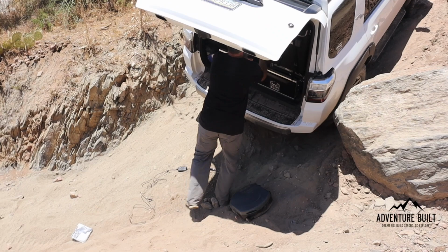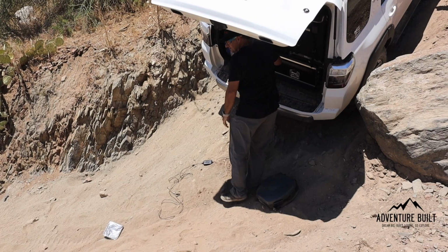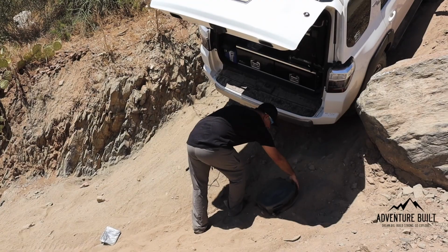Hey, what happened there? There goes the toilet. What happened? It's still going. It's still rolling. Good thing that's waterproof and dustproof.